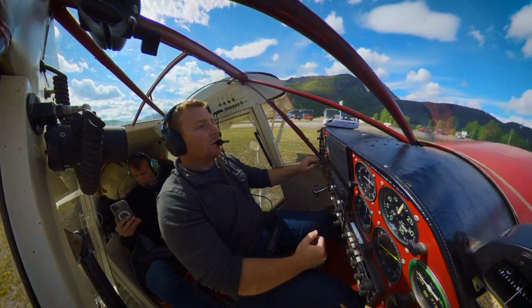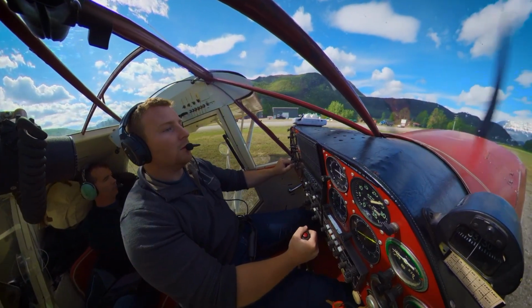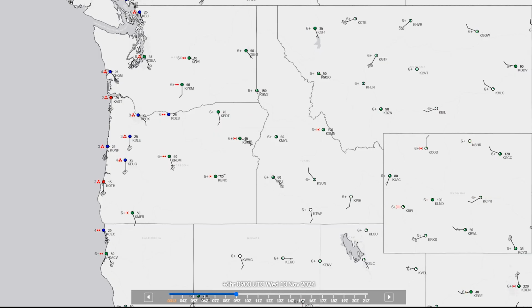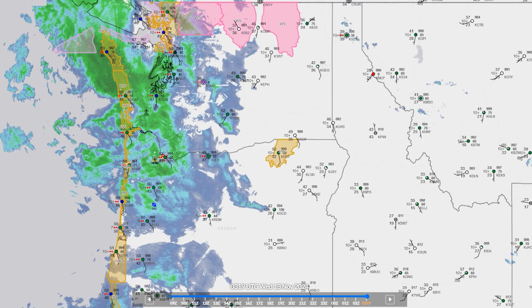After fueling up and checking the weather, we took off into some of the most beautiful scenery that I have ever flown through. Now, when I say check the weather, you're probably thinking, just pull up all the TAFs for the area, maybe even move the little slider to see if there's any trends of weather moving in. Check the radar, see if there's any storms popping up, where they are, where they're moving to, how much of the area they're covering, all that good stuff.